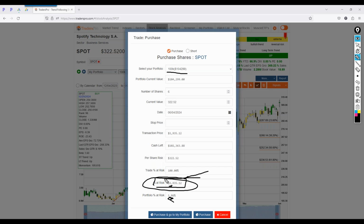But the probability of it gapping maybe down 20 or 30% or even 50% is definitely a possibility on any stock, as we deal with earnings, or you deal with litigation, or if it's a biotech, maybe you're dealing with FDA approval, and those can gap the stocks around pretty aggressively. So risk profile parameter number one is always portfolio at risk. How much am I risking?